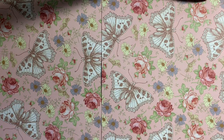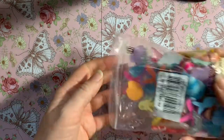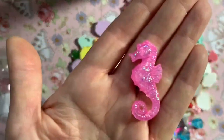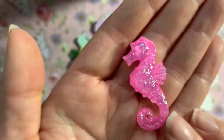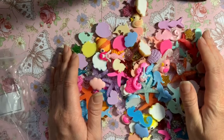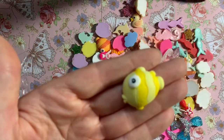So first of all, being Coastal Crafts, I saw this bag of embellishments and I just had to get them because they are the cutest little seashore creatures. Look at these embellishments, and they're really big. And you get loads of them. When the bag came, I thought, oh, I don't know how many you'll be getting. And then you get it, and it is a proper wodge of them, and they are the cutest little things.